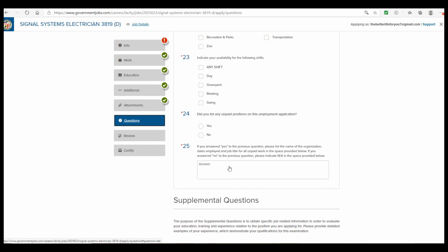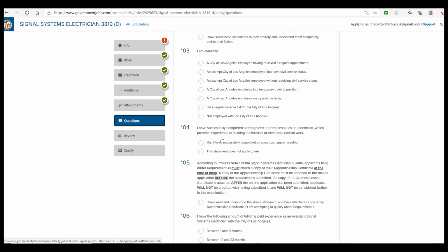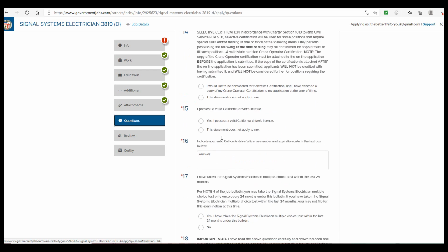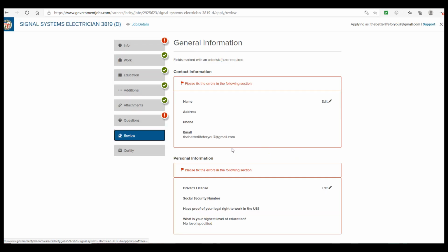If yes, then you get supplemental questions, and these are some supplemental questions. So it's going to take you a few minutes to fill this out, but trust me, it's going to be better. You're going to review it. Okay, that's okay. Leave the page, because we know what we're doing.